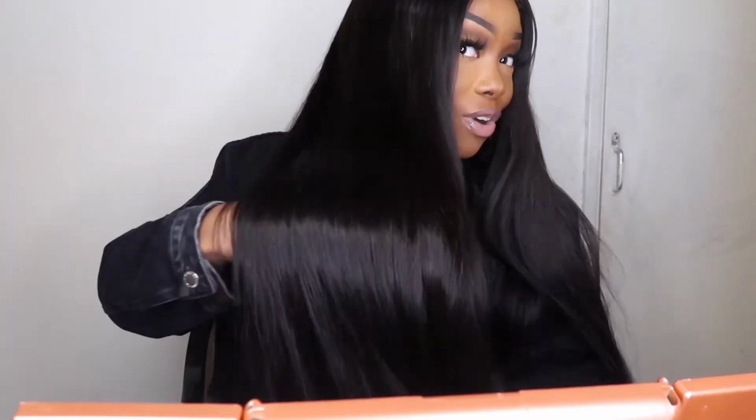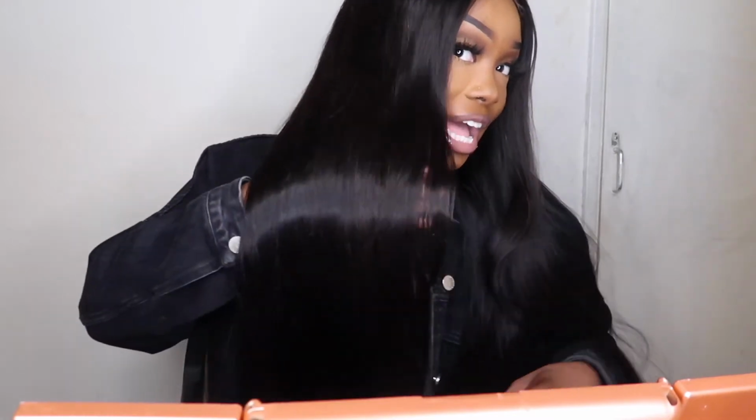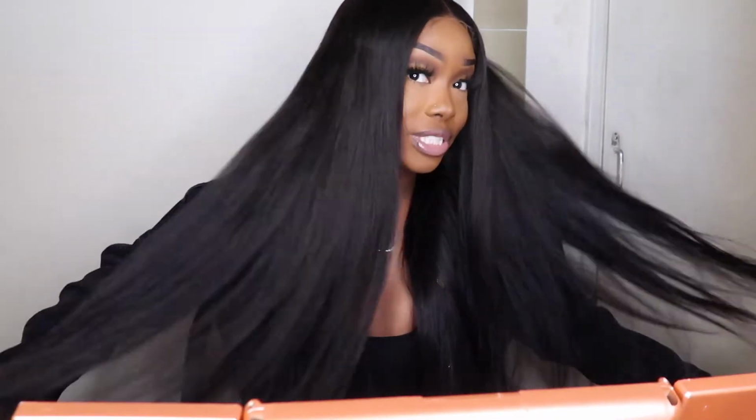Already, oh my God, guys, look at it already. The hair is literally sweeties. When I talk, no, guys, look at this, please. When I say Alipearl is the best in the game, believe me, Alipearl is absolutely the best in the game, guys. My hair is so silky, my hands are literally running through this wig right now.